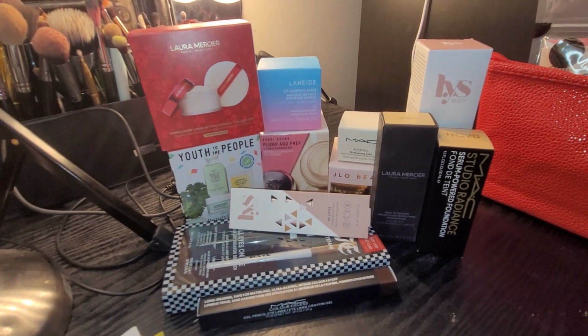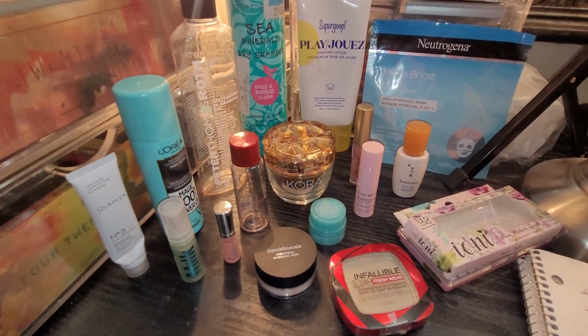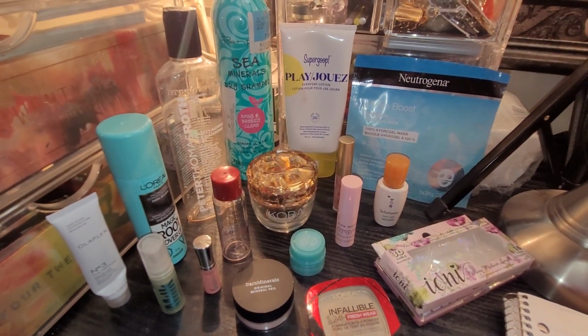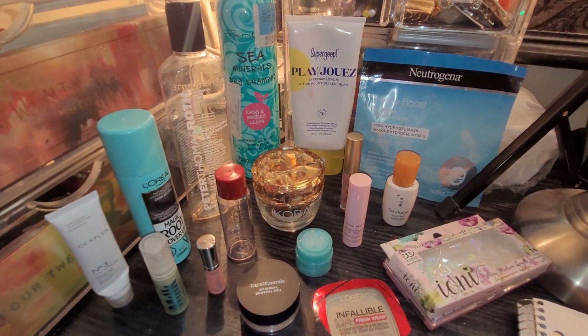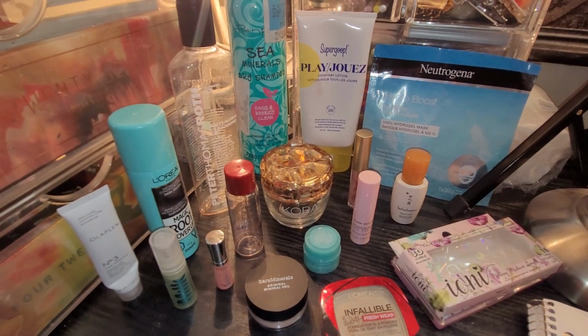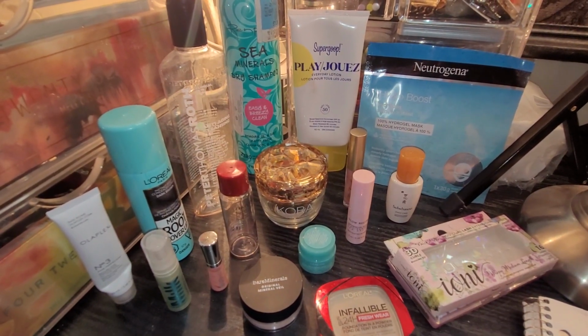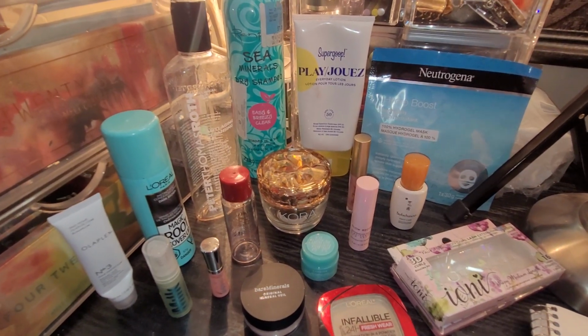I'm going to move back now, so sorry if you're getting dizzy, but I'm very proud of myself for all the stuff that I got out of my collection. This is really wonderful, although it is a lot of really tiny, teeny, tiny stuff. I am going to be working on getting a lot of my smaller stuff out as well as my full size, but I always have like two or three moisturizers of full size on the go at one time because I need to change it up for my skin.